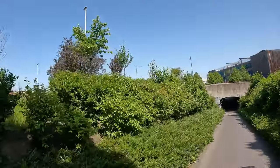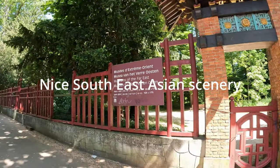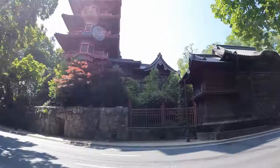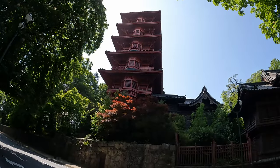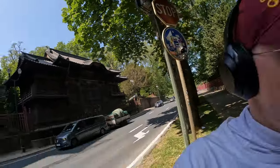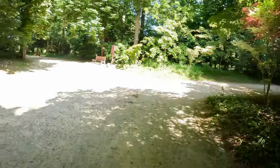Dutch Brussels is right there. Hello, y'all, and welcome to the Museum of the Far East on the outskirts of Brussels. Wow, check out this pagoda. Absolutely stunning. So beautiful. Typical Asian architecture. And let's discover the museum. Let's check it out.